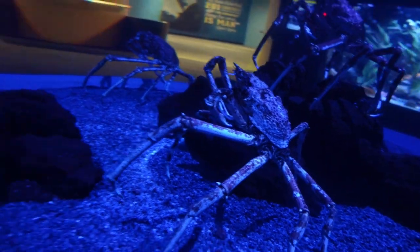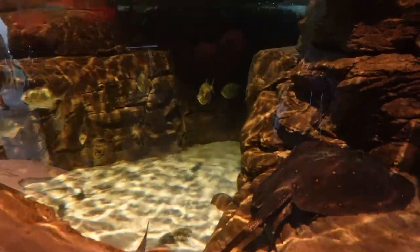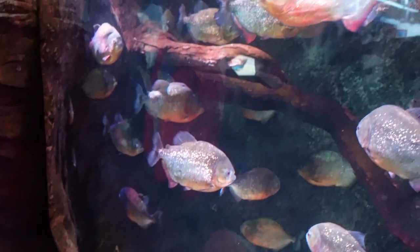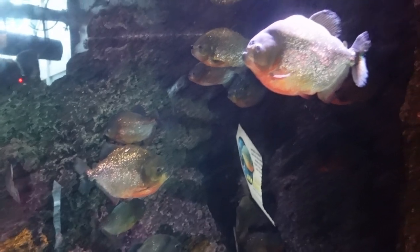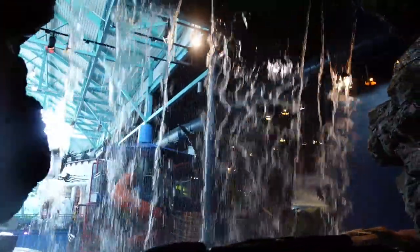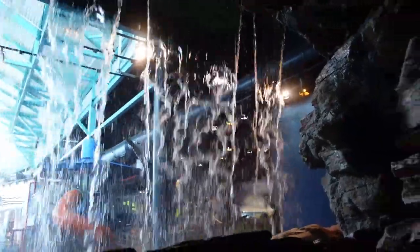Giant crabs, look at their legs. Hi, cute little fish. I like fish. Oh, who are you? Are you sleeping? No. Oh, you have a friend. Wow, do you know these are piranhas? Oh, look how pretty! It is so green.